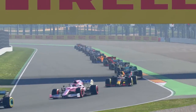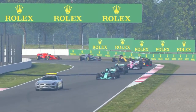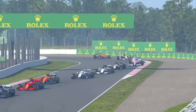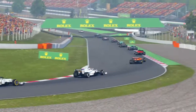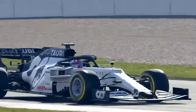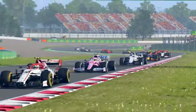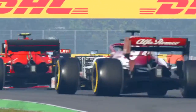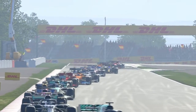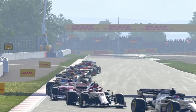Is that Leclerc or Vettel? No, Vettel. Sergio Perez. Williams. Not too sure which one though. Is it Latifi, I think. Then we have Pierre Gasly. Yep. And then that's Giovinazzi, whatever his name is. And a new driver to season 4. I forgot his name. Who's car 6? Not too sure. Look at that.